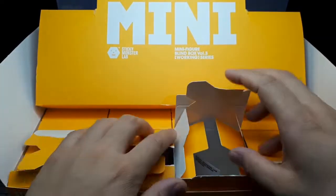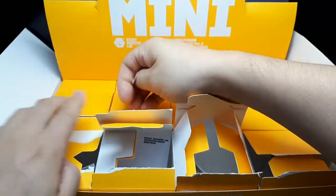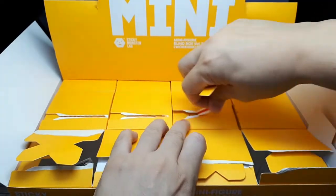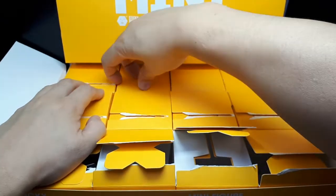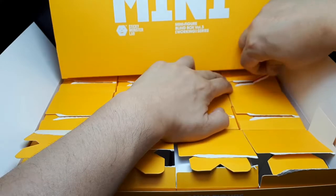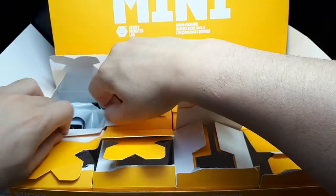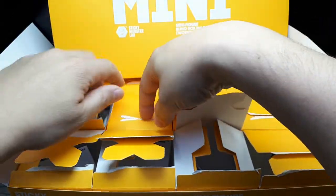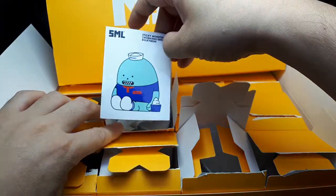So let's get these folded down. Tear these next four. You haven't done the math, there's 12 in a case. Okay. I guess we just gotta find the sticker. This one we have Sausage Mon. Okay. This one we have Bulky Mon, the one I already have.